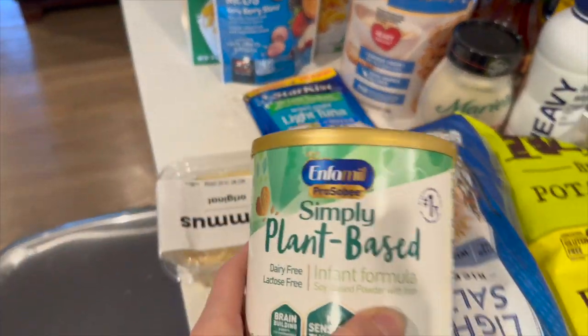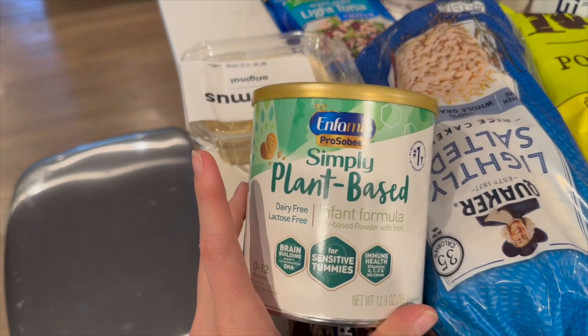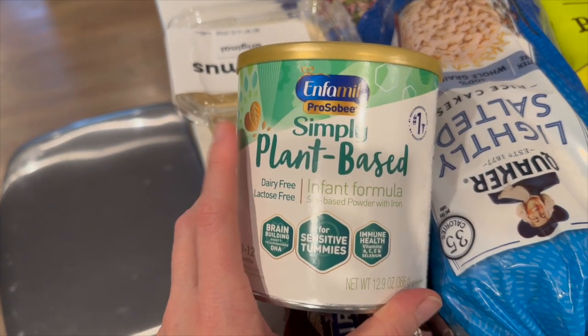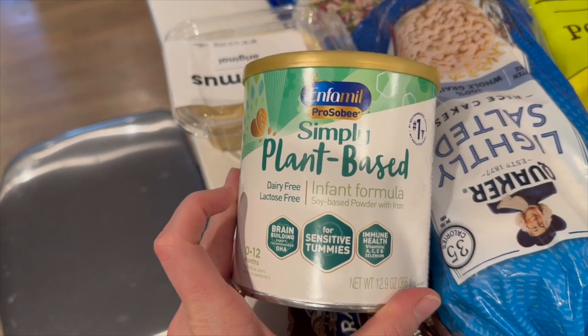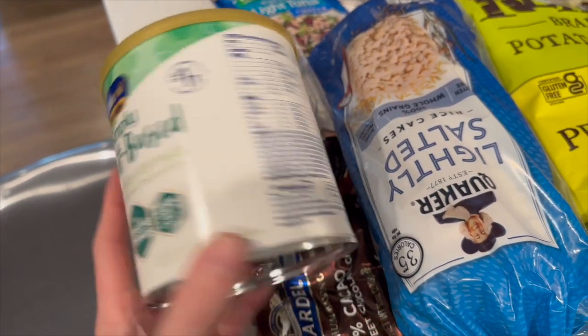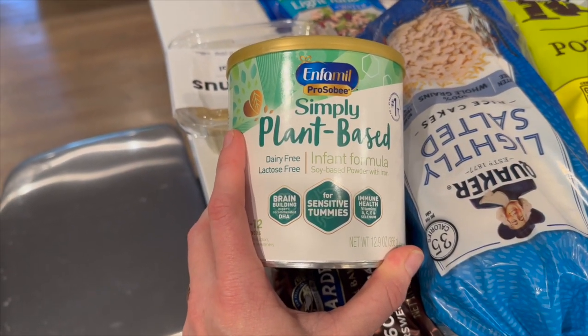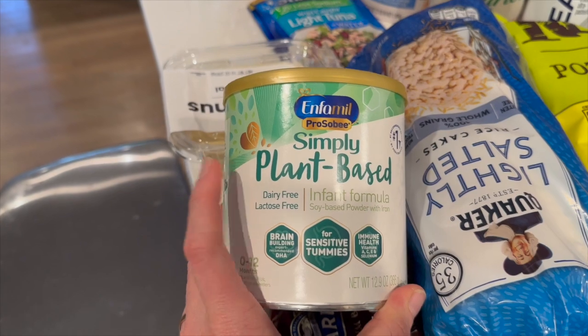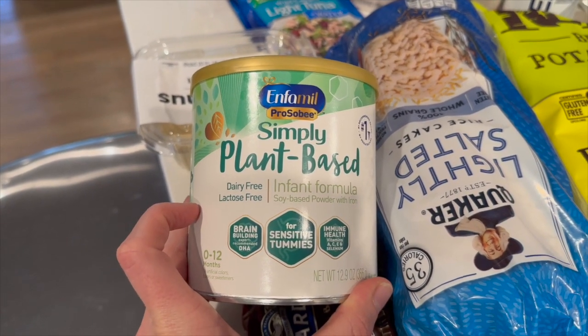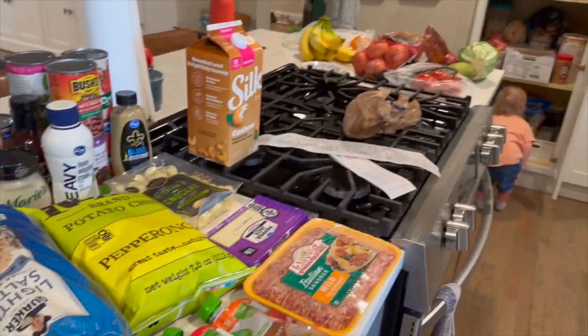And then this is plant-based formula. Addie has a milk protein allergy. We've been buying the really expensive EleCare and we'll continue to buy it for now. But we've gotten to the point where we can try soy-based formula. So I just bought one small container because we're gonna add half a scoop into one bottle and then just kind of move up from there to make sure that she doesn't have a reaction to it. So yeah, that is what we have.